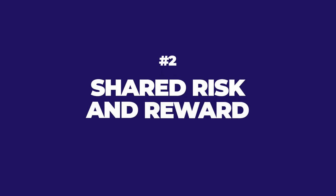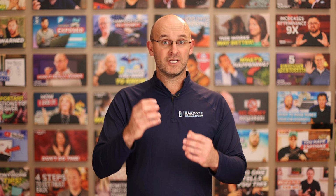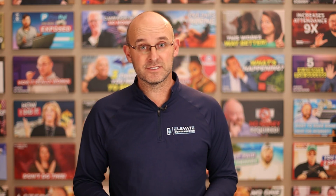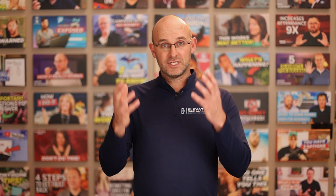Shared risk and reward. This is where all parties, or the main parties, are incentivized to not only share the rewards of earning additional money, but also the risks of any mistakes, which fosters collaboration and accountability amongst the team members. Most of the time this happens in the integrated form of agreement, the IFOA, which actually locks the key participants into the shared risks and shared rewards of the project, which incentivizes them to work better together.